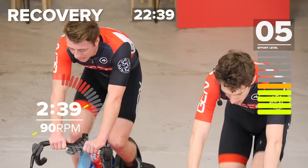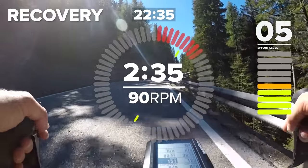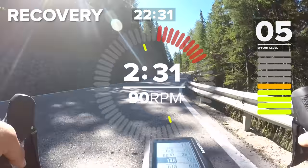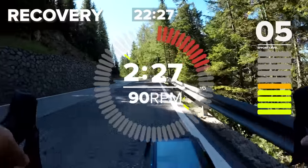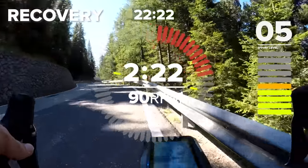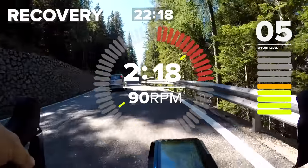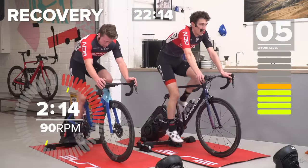Worth noting as well, that Geraint Thomas actually uses these torque efforts a lot in training. He really swears by those 60 RPM zone three, so around 80% of your FTP or a little less. And he does that for around an hour to really work on those time trial efforts and the climbing efforts.